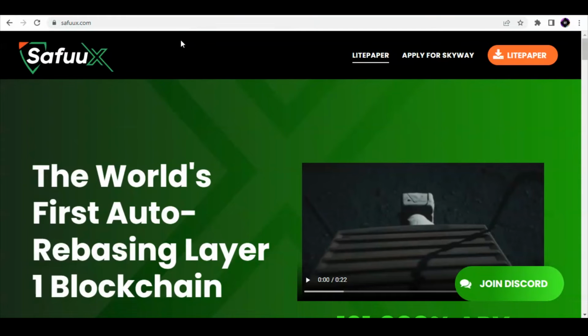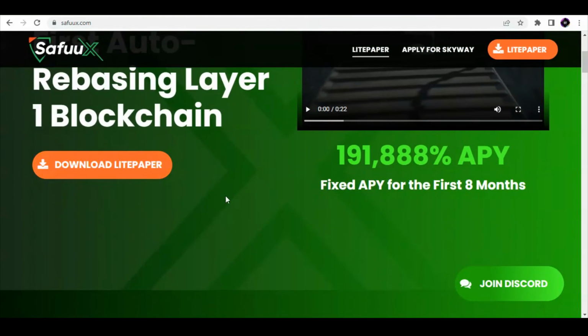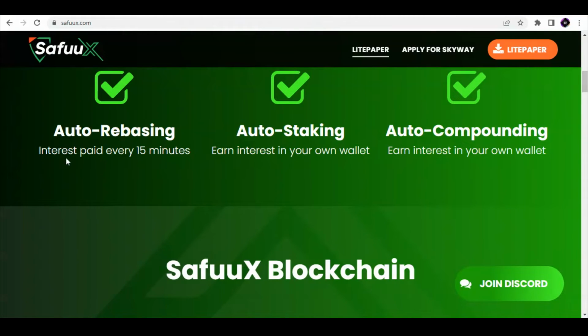Now, here is the Safuu X website. And you see here, this is the world's first auto rebasing layer 1 blockchain, and you can download the light paper if you want to get all the details. Now, it has a fixed APY for the first 8 months of 191,888%. So it's auto rebasing, interest is paid every 15 minutes, auto staking, you just earn interest in your wallet.